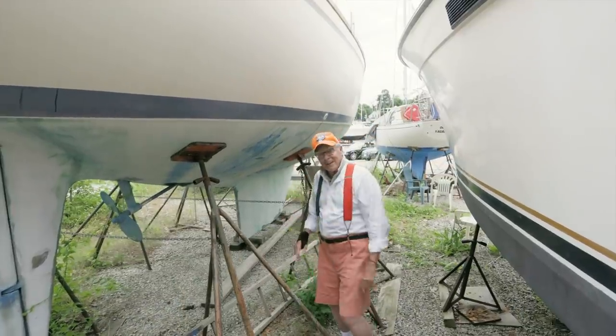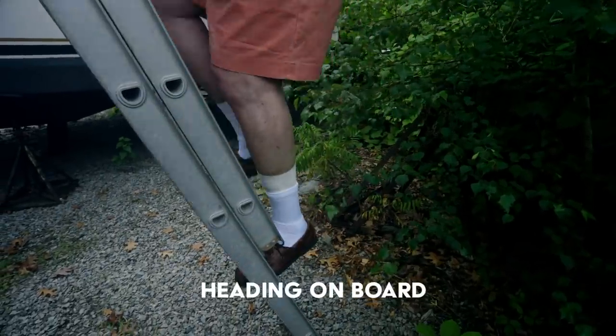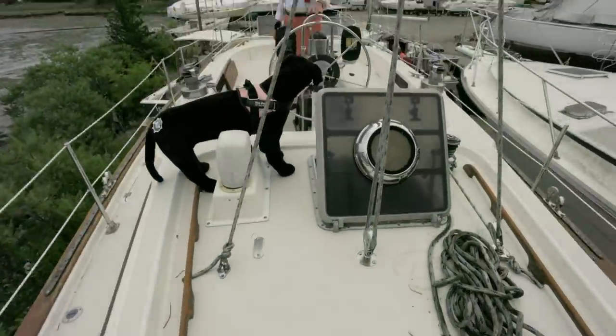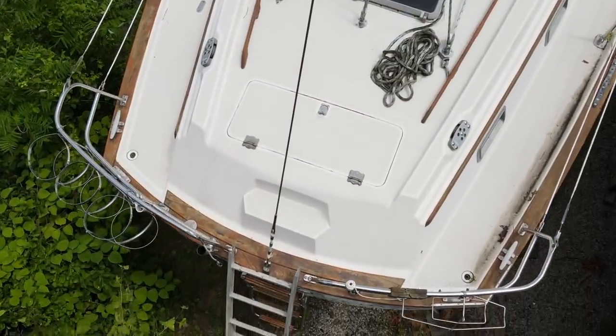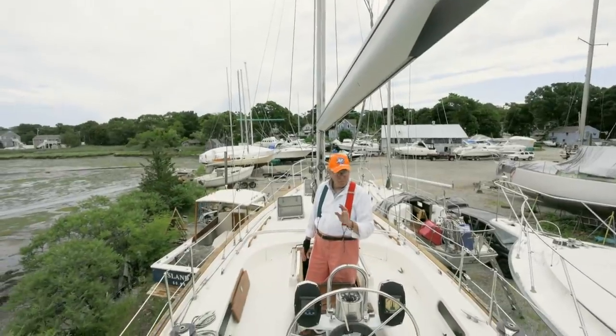Okay, let's get up topside. All right. So, Rande, come on up. Oh, thanks. Here we are. Oh, nice little step there. Yeah, nice little step on the back. There's a lot of little touches on this boat that are pretty clever.